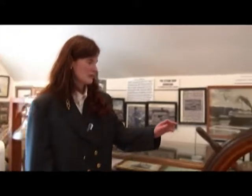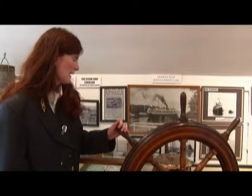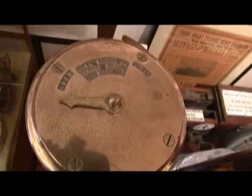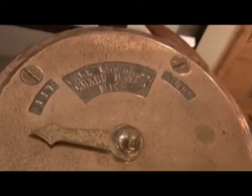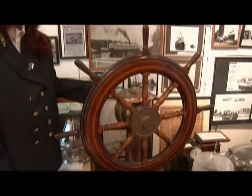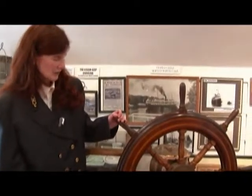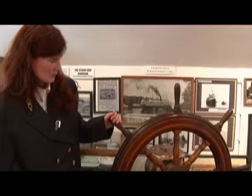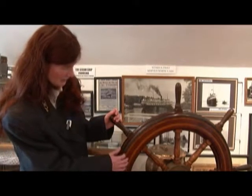Now we're going to walk towards another item that's one of my favorites. This is a ship's helm, or otherwise known as a ship's wheel. And what I loved about this is that the wheel base was made in Grand Haven, Michigan, which is our coastal neighbor. It's made by a company called Dake Engine Company. And so, of course, initially when I saw it in the collection, I was thrilled at just the craftsmanship in the wheel and the inlay work here.